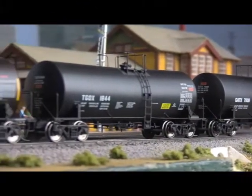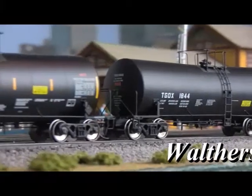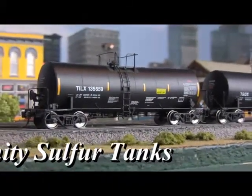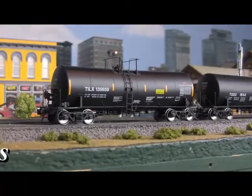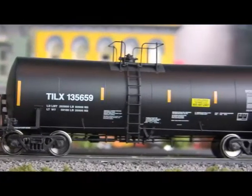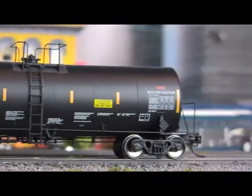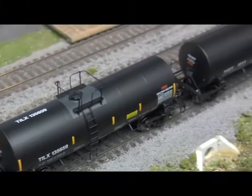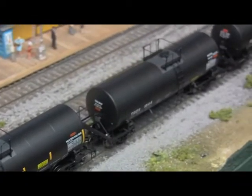And Walthers keeps the fun right on rolling with 14,000-gallon Trinity molten sulfur tanks. Commonly found in the vicinity of oil refineries and fertilizer plants, these thoroughly modern cars use an internal steam heating system to keep their cargo at a toasty 250 degrees Fahrenheit, proving that there is still a place for steam on the railroad.